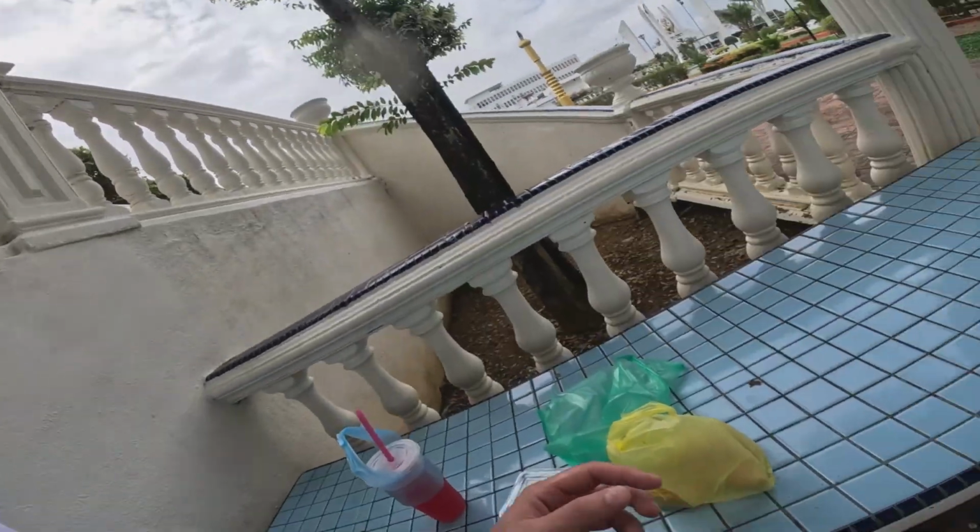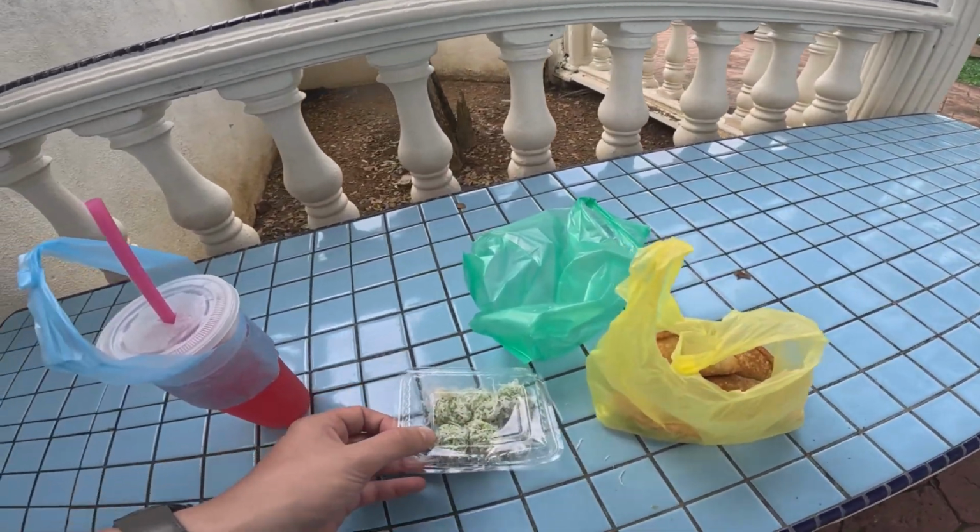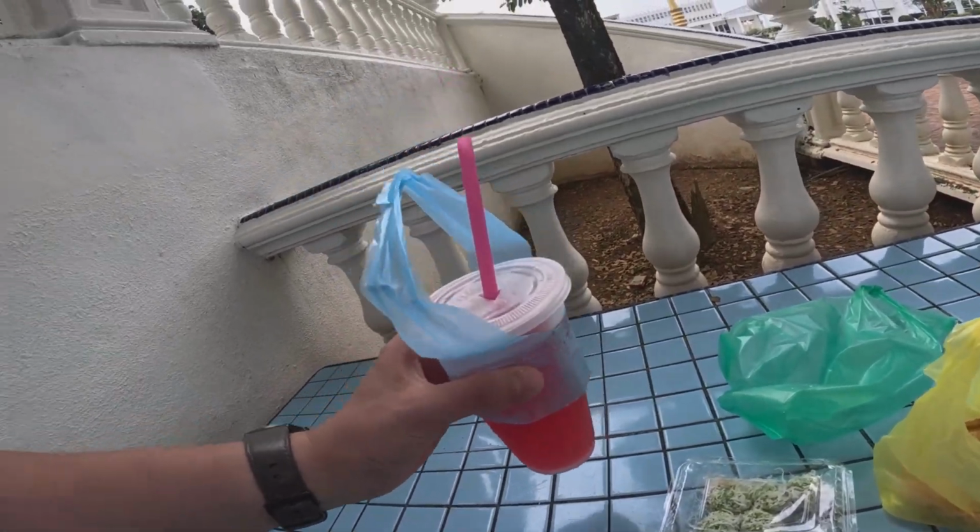The first one I ate, I think all the sugar shot out of it, so it is quite sweet, but it's nice. It's not too sweet. Once again, 2 ringgit. So 2 ringgit for 5 of these, 2 ringgit for these, 3 ringgit for these. So 7 ringgit altogether, less than £1.50.